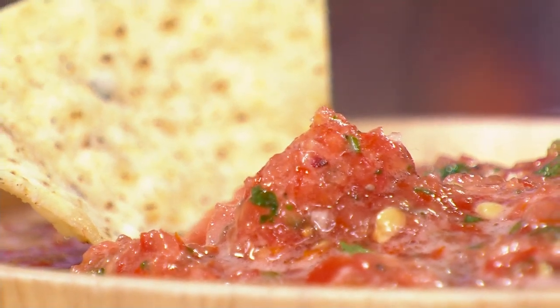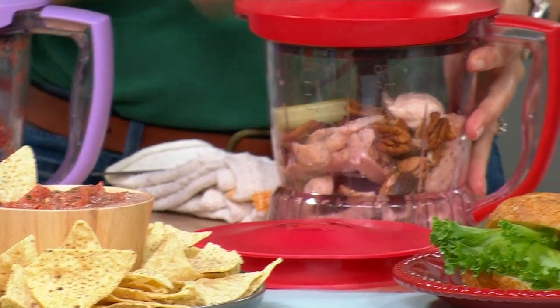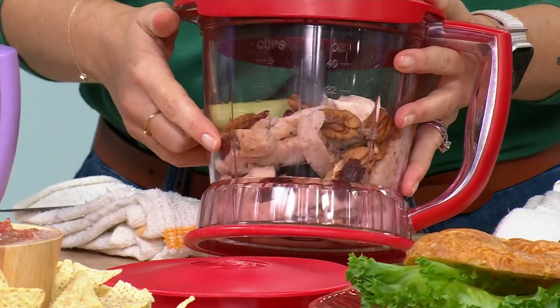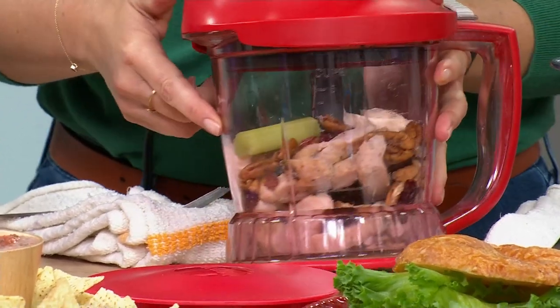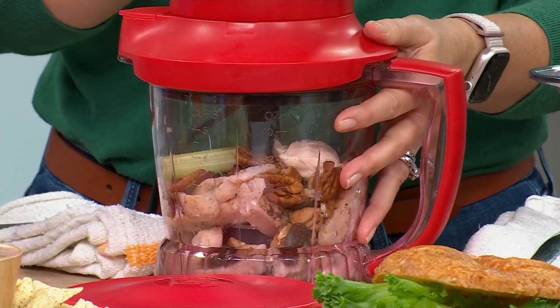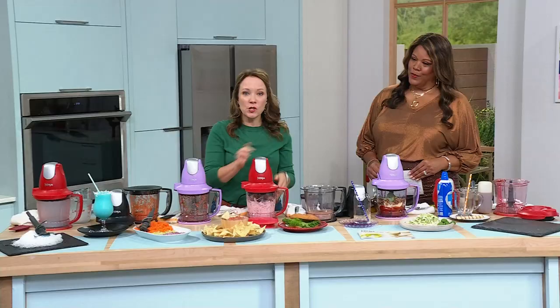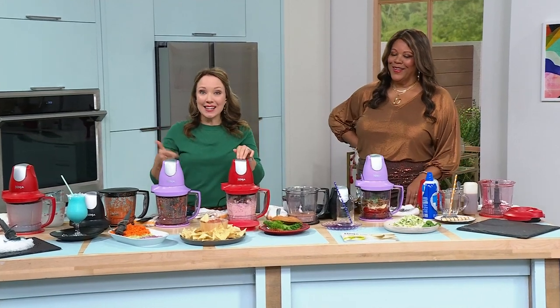I know a lot of us think of our blenders as something just to make mixed drinks, which is great at doing that. But I use it mostly for food prep, for making salsa, for chopping my onions and celery and carrots, for even making chicken salad. And this is something that's great to do after Thanksgiving when you have that leftover turkey. We have some whole pieces of chicken in here. There's a whole celery you can see. We also have some walnuts and some cranberries, a little bit of mayonnaise as well. And I'm just pulsing to get it to chop. So it's chopping and mixing it at the same time.